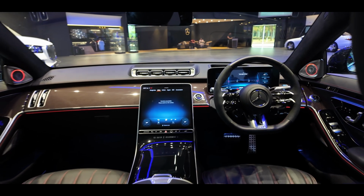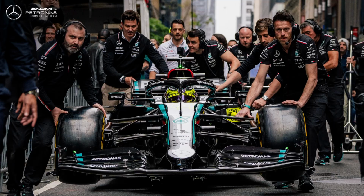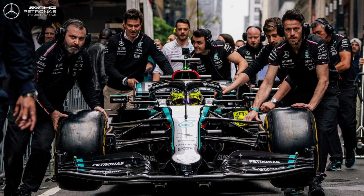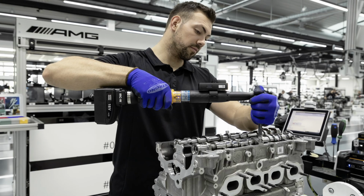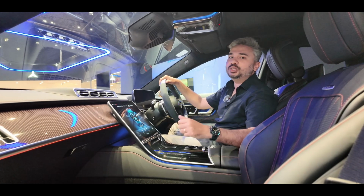Technologies powering the S63 come from motorsport. The engineers from the Mercedes-AMG Petronas F1 team collaborated with the engineers at Affalterbach to create this automotive masterpiece. But this isn't the first time a 63 has had ties to motorsport.